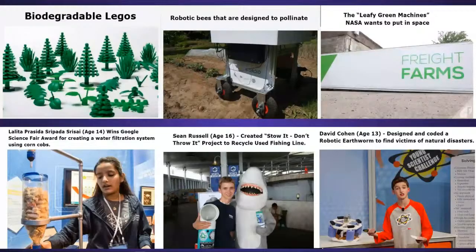Now, some of the things that we'll be covering: each week we'll have a showcase. So we really want to inspire our young inventors with some unique inventions. So things like biodegradable plastics for toys or robotic pollinators to help the environment, or even things like space-bound farm containers where they do hydroponic growing of vegetables in space, which is pretty amazing.